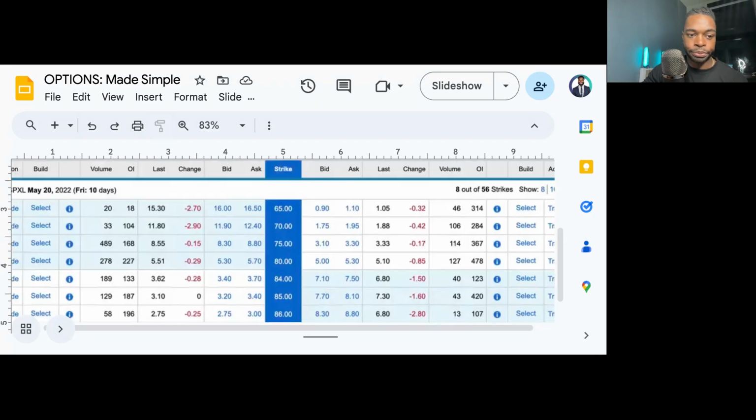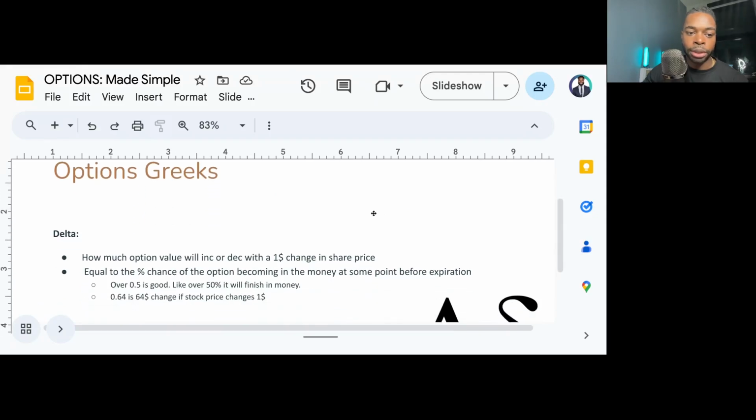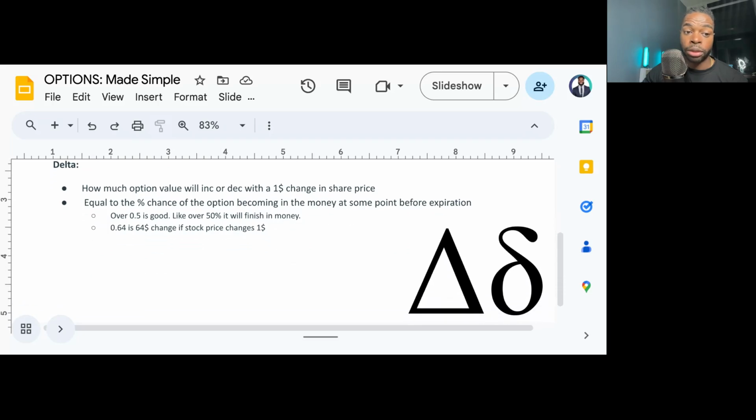All right. And then a couple things. In terms of option Greeks, option Greeks are what make up your contract price. One thing to understand is delta. Delta is one of the Greeks, and it tells you how much your option value will increase or decrease with a $1 change in the underlying, or your stock price. So if your stock increases $1, your delta tells you how much your contract is going to increase. This is a really good gauge of which contracts to pick, because you can tell this one will increase by this much, this one will increase by this much, and you can tell how much money you'll make right off the bat before you even purchase the option contract.